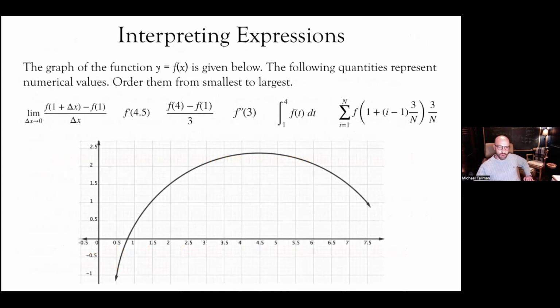A much more basic but still meaningful item from our data set was the following. Just given a graph of a function, order the numerical values, each of these quantities represented is a numerical value, with the function whose graph is provided, order them from smallest to largest in terms of the numerical values they represent, right? Now, students don't actually have to compute these values, and most of them they can't accurately compute. But if they can interpret each of these quantities graphically as instantaneous rates of change, slopes of tangent lines, average rates of change, slopes of secant lines, concavity, bounded areas, or approximations of bounded areas, using, in this instance, a left Riemann sum, they can compare the value of these quantities based on a qualitative interpretation of what each of these expressions represents.